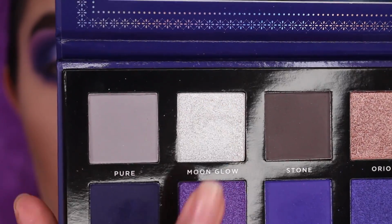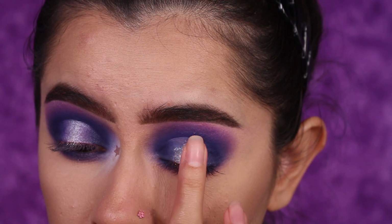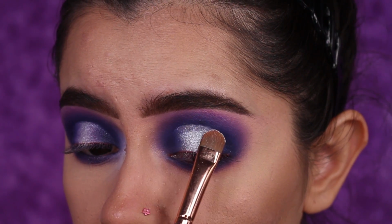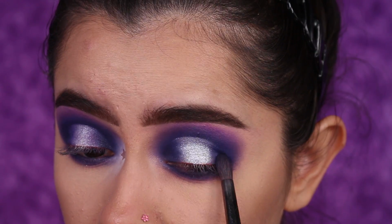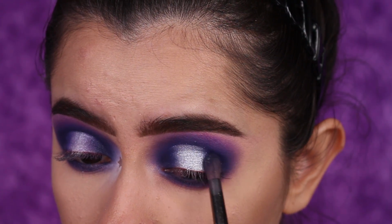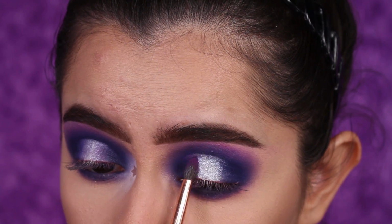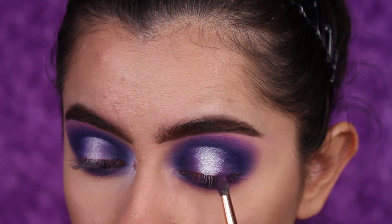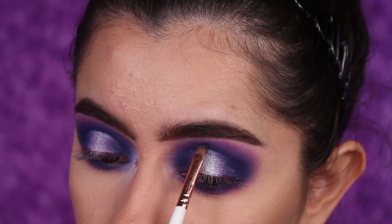And then I took the shimmer called Moon Glow, which is described as an icy silver metallic. I took it with my finger and then a wet brush. And then I went back with shadow and I blended the inner and outer portion of this halo eye. And then I took a little bit of dusk so it could create a really nice gradient. Again, all these brushes will be linked down below.